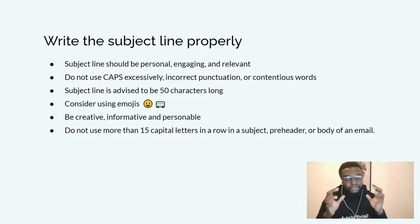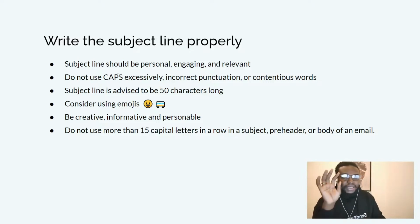So here is how to write a subject line properly. A subject line should be personal, engaging, and relevant. Now, this line I just read out to you, you can go ahead and check the CAN-SPAM Act. It's written in the CAN-SPAM Act that subject lines should be personal, engaging, and relevant. You cannot lie in your subject line just to get people to open it. This is not like a YouTube video. So if you are talking about something in your subject line, it should be what you have in your email body.